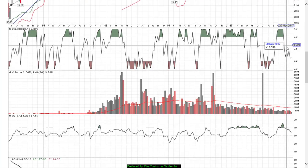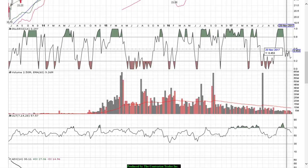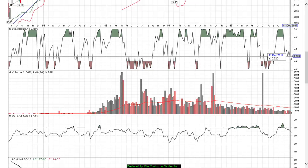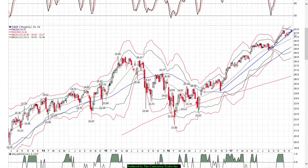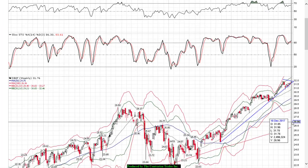This is a concern. If memory serves me, I mentioned over the weekend that this setup here on Stoke RSI was either a double top or a double bottom. Guess what? It was a double top. This support level here should have held. It didn't. We broke down. While we're up this week, we still have a breakdown on Stoke RSI. This is what I like to call sloppy action. I would not buy this ETF right now for fear that it might break.